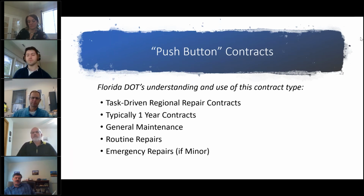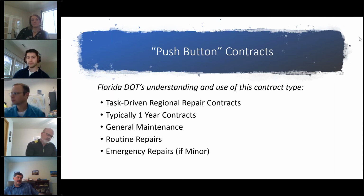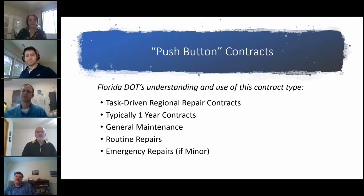If you don't mind, I'm just going to tap someone else to talk and see how the way they do business in their state compares to what we do in Florida. I understand. I talked to you, Jeff. You said you use this type of contract all the time. Why don't you tell us your slant on this and your thoughts and how you differ from Florida?